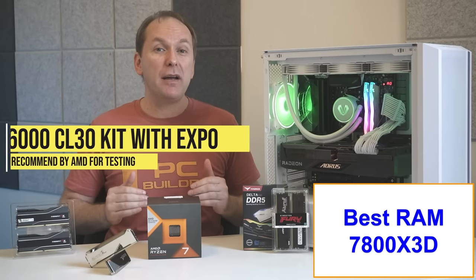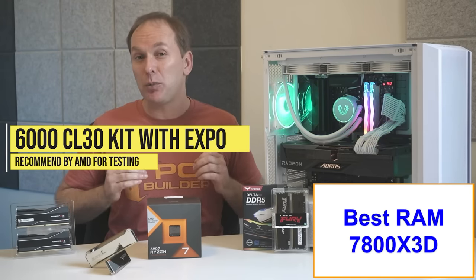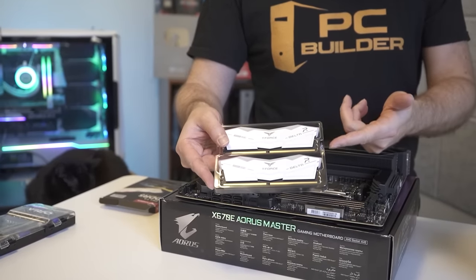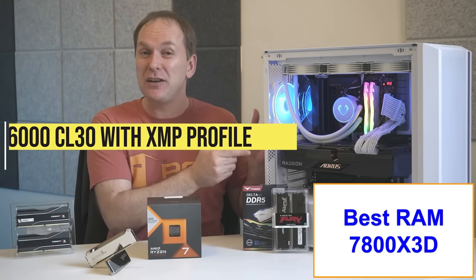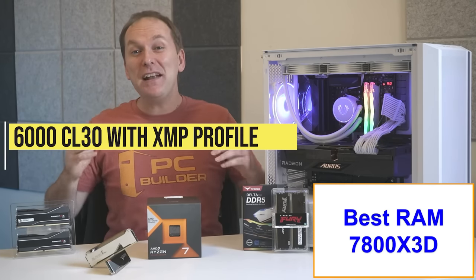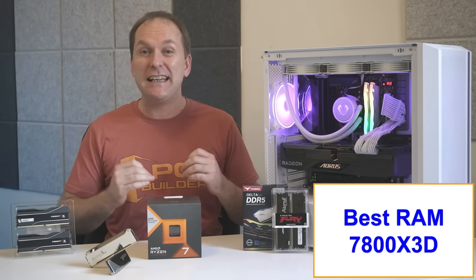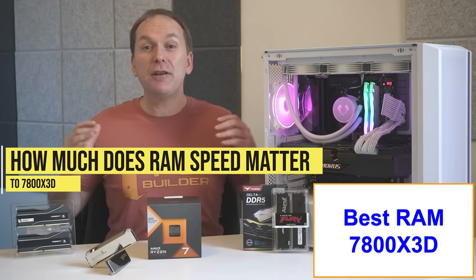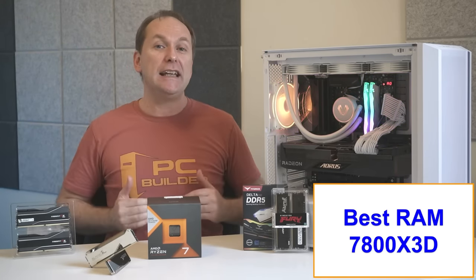Now AMD recommended us using a 6000CL30 kit using an AMD Expo profile for testing, but we ended up going with this Team Group T-Force White RGB 2x16GB kit running at 6000CL30 using an XMP profile, well, because I wanted an amazing white RGB aesthetic, and there just aren't many DDR5 white RGB kits out there yet. But the question is, how much does DDR5 speed even matter for the Ryzen 7800X3D with its huge amount of V-cache?